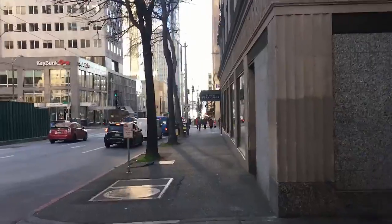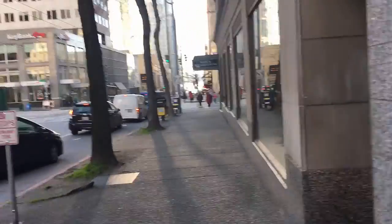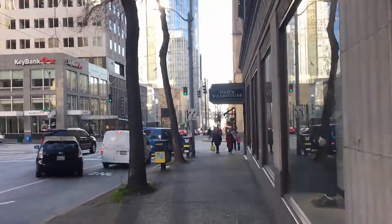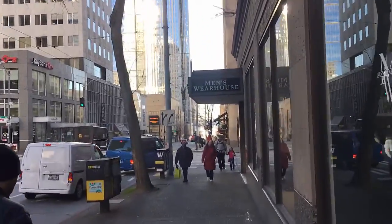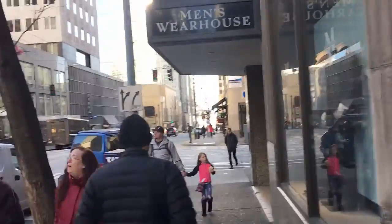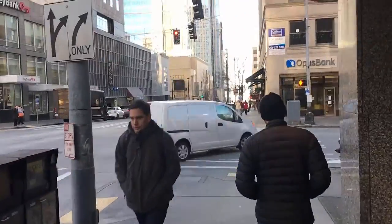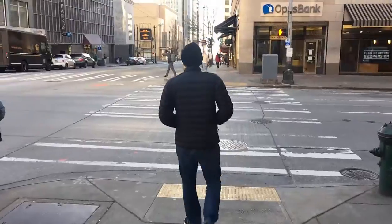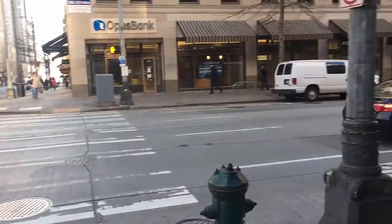The route I'm taking is the one that probably has the least number of turns and maybe the most interesting route, and certainly there are a lot of different ways you could zigzag to get there. So we'll wait for this light. So now we're at 4th Avenue.